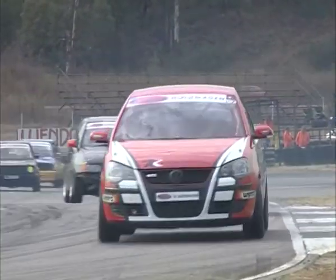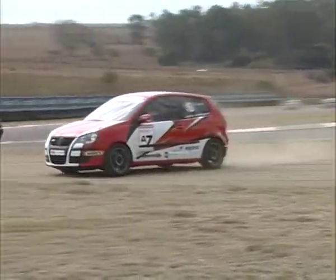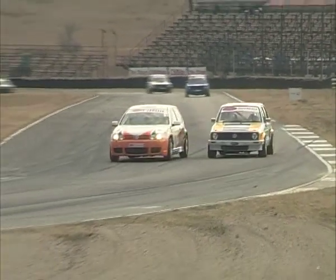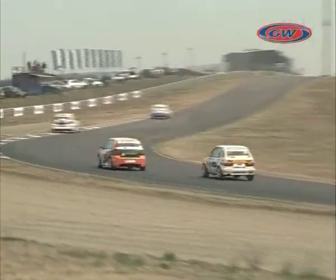Gosman now under a bit of pressure, and that's from Eddie Rodriguez. Rodriguez runs wide. Gavin Ross sneaks up the inside, but Rodriguez has run wide in turn 2. What a pity there. He was looking really good. He was up into the top 5, and unfortunately looks like that might be the end of the day for Eddie Rodriguez. Jason Finney going right around the outside, trying to have a go at Wayne Masters as well.